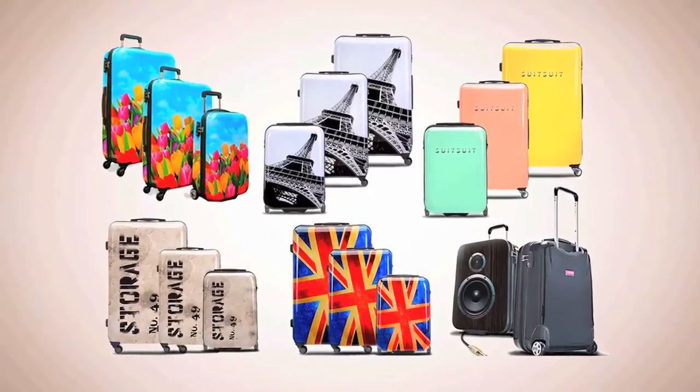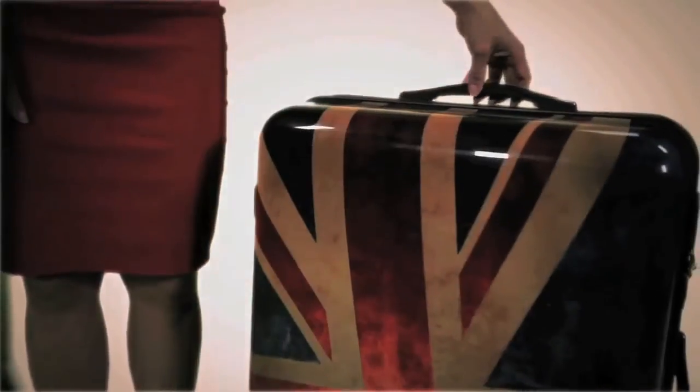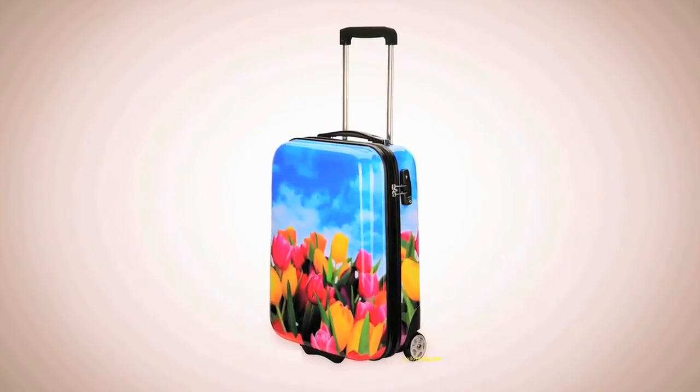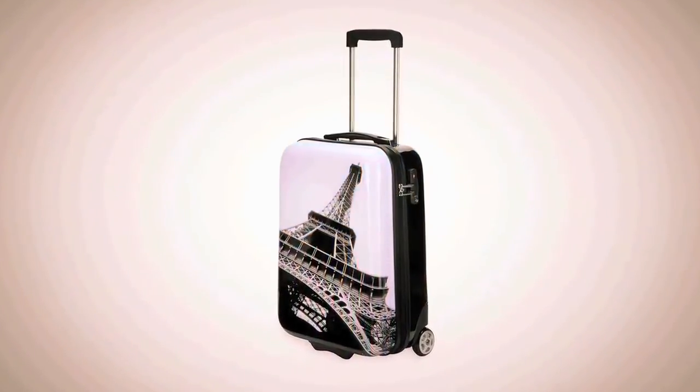I'm so excited to be taking you through some of the amazing features and truly unique luggage designs from SUITSUIT. As you can see, the most striking feature is these eye-catching prints. I hate it when I pull the wrong case off the carousel or think that someone else may be grabbing my case. These unique prints are sure to stand out on any baggage carousel. These Dutch designs look great, but there's more to these cases than meets the eye.